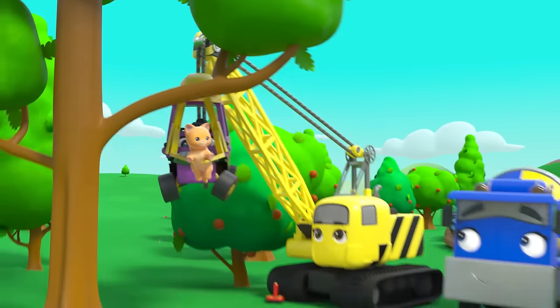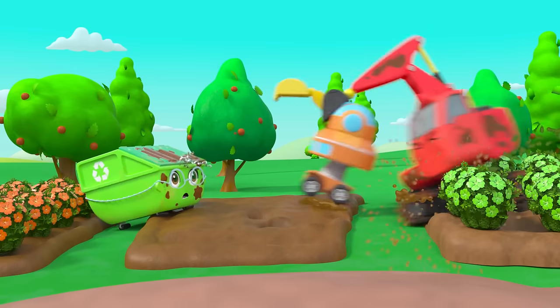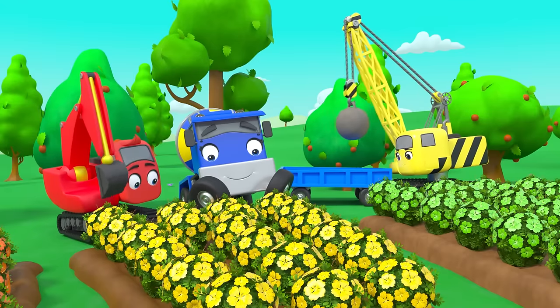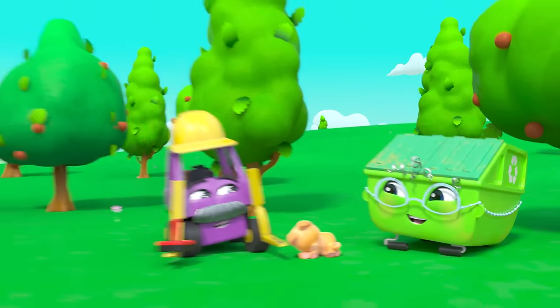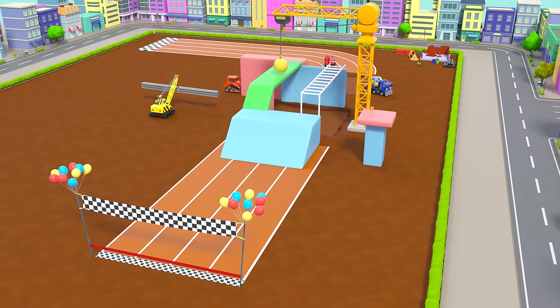Phew! Mr. Rubble has grabbed Kitten from the tree. Nice work, Dazey! And Digley managed to catch the robot. Phew! That was a close one. The crew have cleaned up all the mess and they planted all the flowers. Great teamwork, guys. They even found a new job for Robot Digger. Well done, everyone. What are the construction crew up to today?